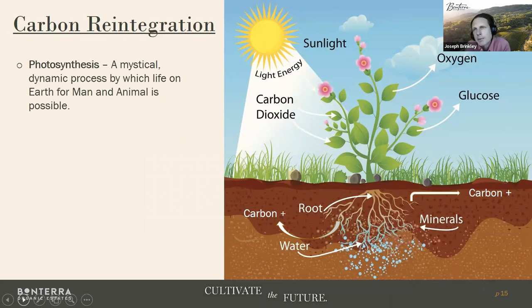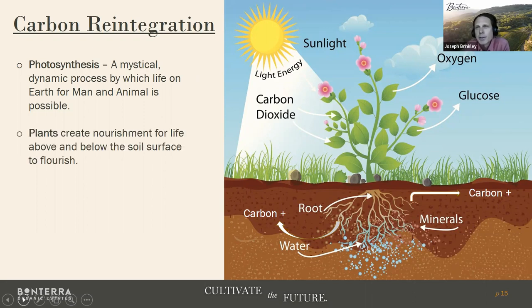I'm not a fan of sequestration as far as verbiage goes, so I prefer reintegration, because we're really not locking it away, right? Carbon's incredibly useful. We're just trying to take it from the atmosphere, which is not all that beneficial for our time, and return it to the soil, which is basically where it came from, where it's incredibly beneficial. For me, it's a mystical process, really. It's remarkable that with sunlight and water and air, plants provide the sustenance for the above and below ground life on Earth. It's absolutely remarkable, and I think overlooked oftentimes.